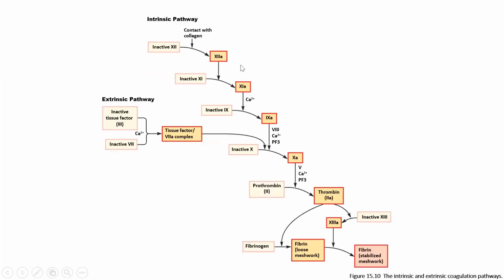So again, this slide is just so you can understand what's happening upstream. So don't be bothered or caught up with the upstream aspects of this pathway. This whole pathway gets really complicated. Unless you go to med school or grad school, you won't need to memorize this.